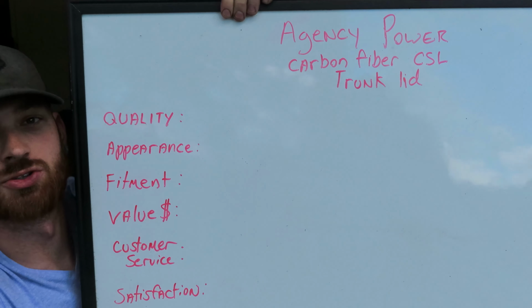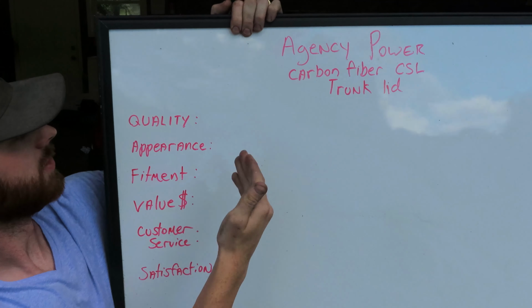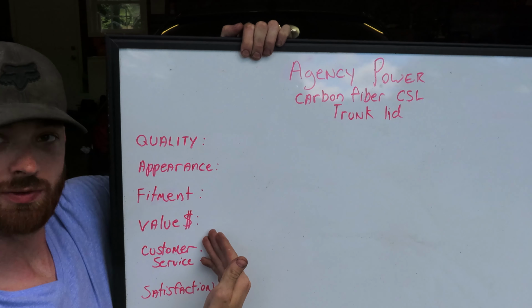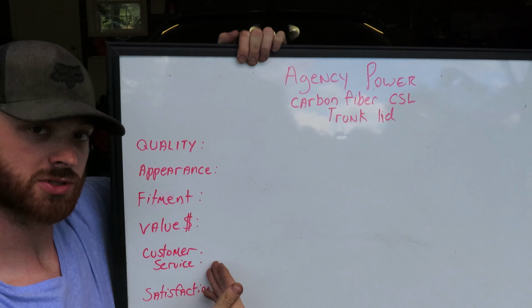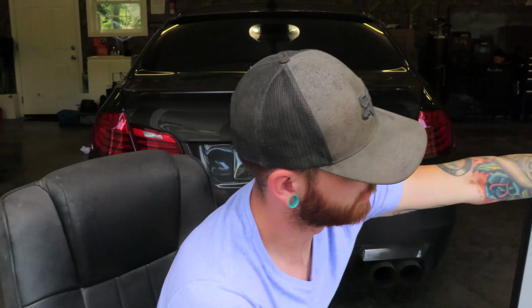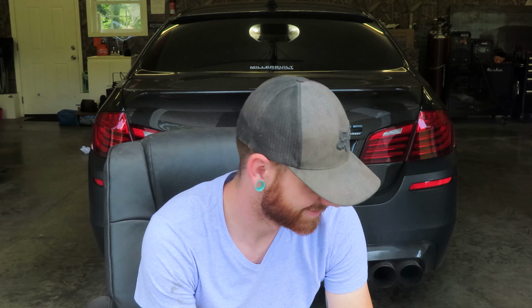So what I'm going to do is rate this trunk on a scale: overall quality, appearance, the fitment, the value per dollar, the customer service that I received personally, and my overall satisfaction. Now, there is one thing that I'm satisfied with, as in one thing. And there are very many things that could have been done a whole lot better.